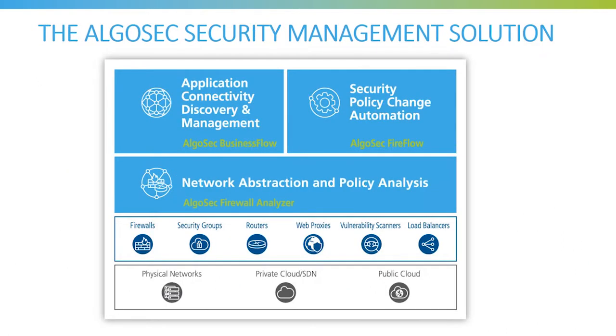The AlgoSec Security Management Solution is comprised of a few components. Our application connectivity, management, and discovery component, AlgoSec Business Flow, which automatically discovers applications and their connectivity flows, then enables you to provision, maintain, and decommission connectivity through easy-to-use workflows. Our intelligent security policy change automation component, AlgoSec Fireflow, which automates the entire security policy change process, from design and submission to proactive risk analysis, implementation, validation, and auditing. And finally, our network abstraction and policy analysis infrastructure, AlgoSec Firewall Analyzer, which delivers visibility, reporting, and analysis of complex network security policies, as well as provides the infrastructure for the entire solution. Now let's move on to the demo and show you how it all works.